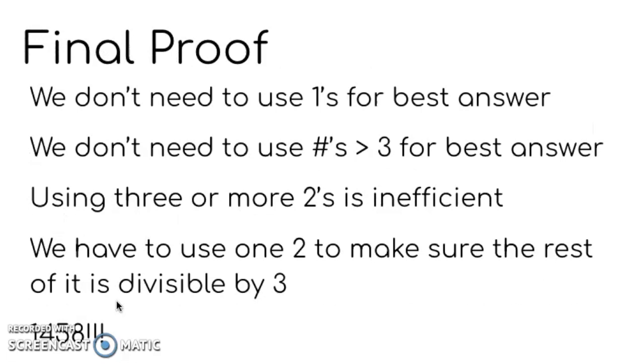So, let's look at our final proof as an overview to make sure we're doing things right. We established that we never need to use 1s because they don't help the product. We also established that we never need numbers x greater than 3, because x can always be broken down into 2 and x minus 2, which will be better than just using x. We also noticed that using 3 or more 2s is inefficient because we might as well use 2 3s instead of 3 2s. And to make sure the total sum can be made by 2s and 3s, we have to use only 1 2 and 6 3s. And we get our final answer, 1458.